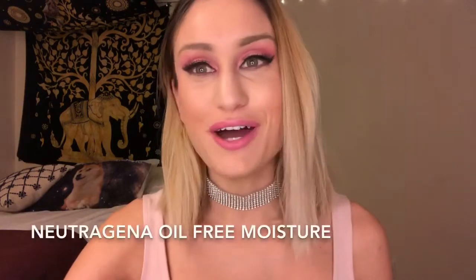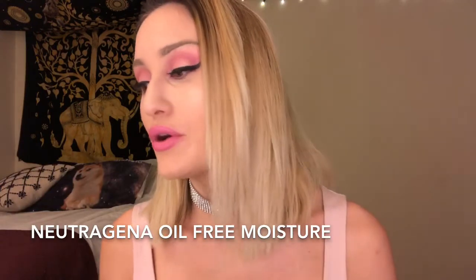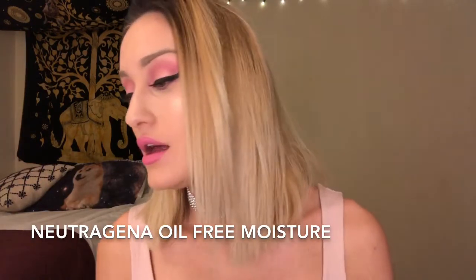Alright, so now for a moisturizer that is drugstore. This is a Neutrogena oil-free moisture for combination skin. I really enjoy this moisturizer. I actually picked it up when I was trying to try something new that wasn't Clinique, a little bit cheaper, more affordable, and I was like, oh, okay, let's try this one. And I really enjoy this one.